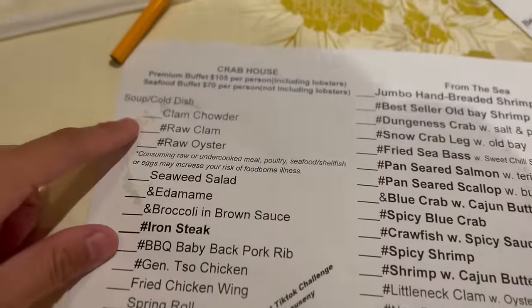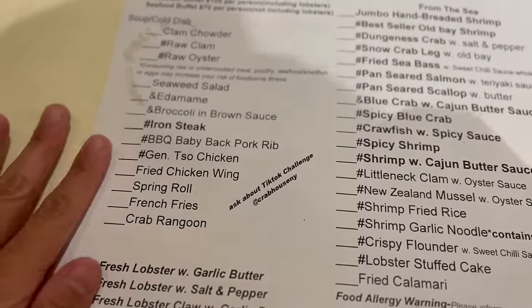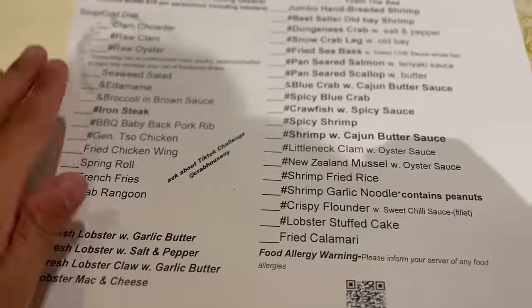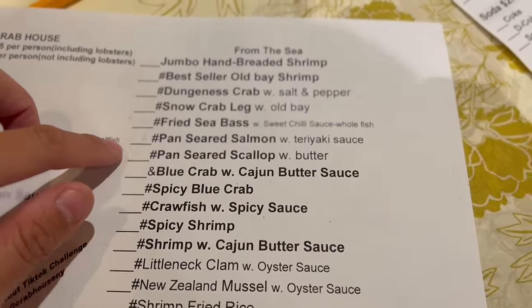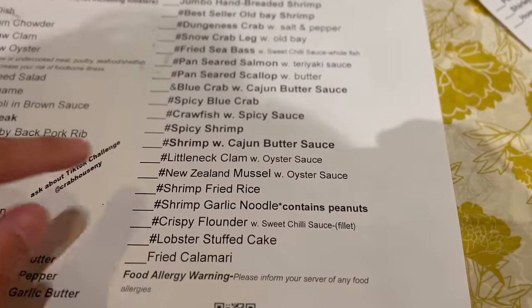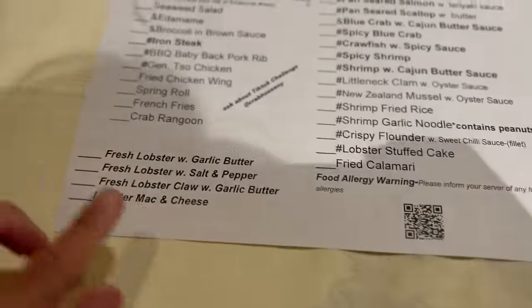Hi guys, so I just got seated down here, and this is how the experience is. When you get seated down, you are given this menu, and you just go ahead and check off what you want to order. Look at that, this is their whole menu. Got clam chowder. These are the cold dishes. You got some appetizer options here, but this is all the seafood, baby. Look at that. Salmon, crab, shrimp, fish, calamari, and this is the lobster here.